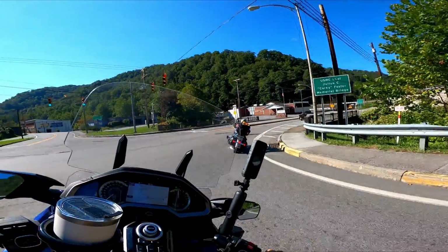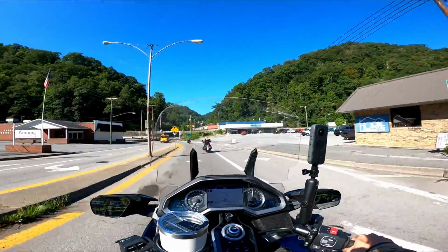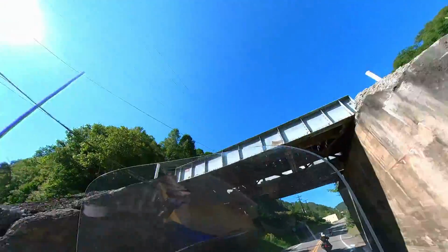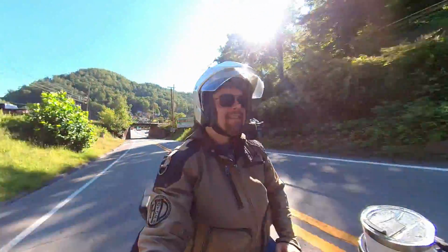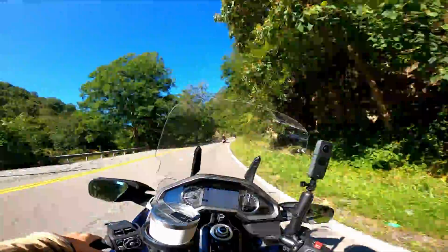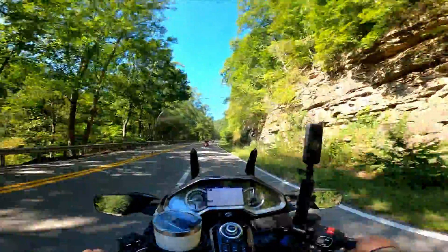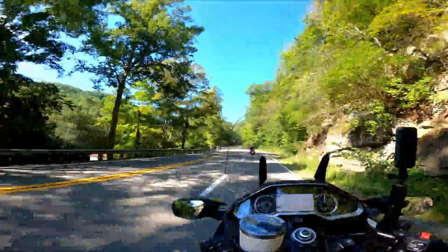Right turn, Clyde. Little train underpass. It's probably the same tracks we crisscrossed like a dozen times so far today. If I remember right, this part of Route 16 just south of the city of Welch is really fun.